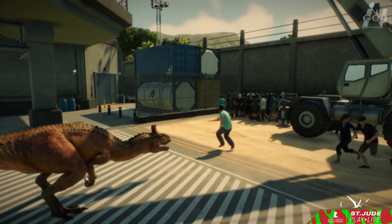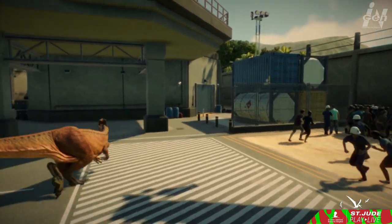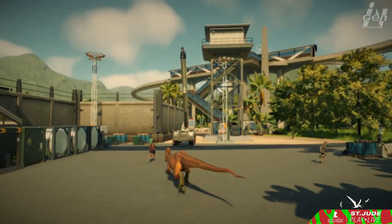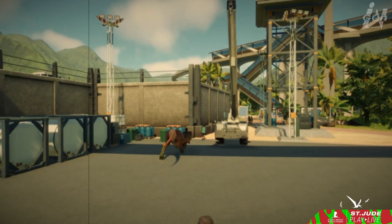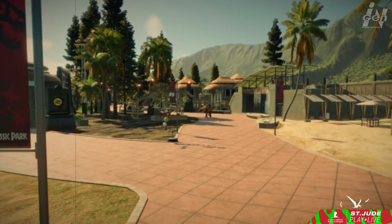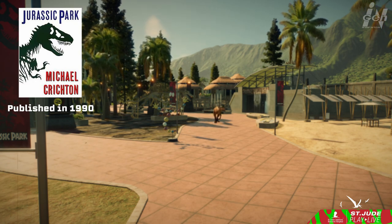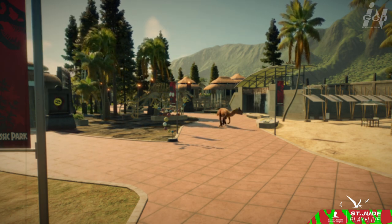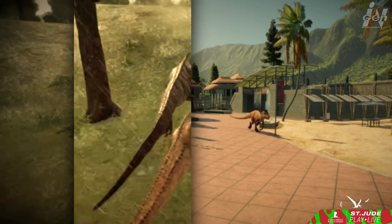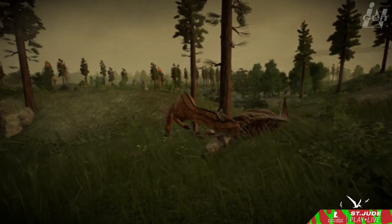While Cryolophosaurus is an interesting and unique dinosaur in its own right, it has yet to make an appearance on the big screen in the Jurassic Park franchise, only making some appearances in the Jurassic Park video game franchise. Unfortunately, Cryolophosaurus was discovered in 1991, which was long after the initial Jurassic Park novel, which was published in 1990. It made its first video game appearance in Warpath Jurassic Park as one of the six unlockable dinosaurs, featuring three different colors: black, light orange, and green.